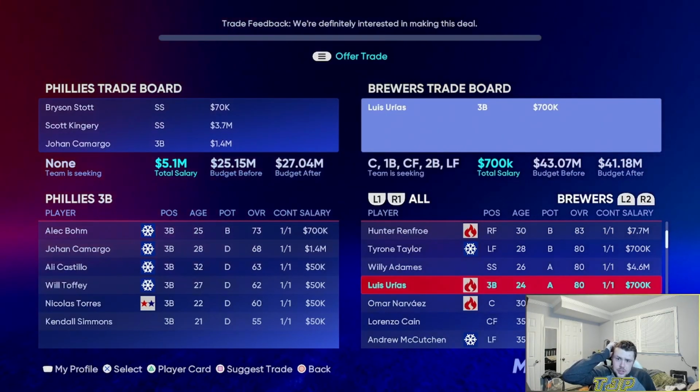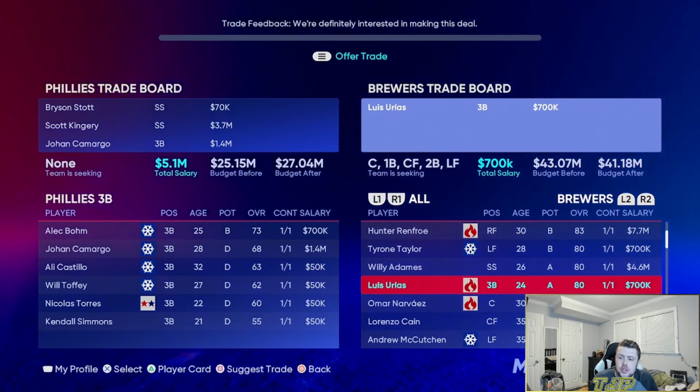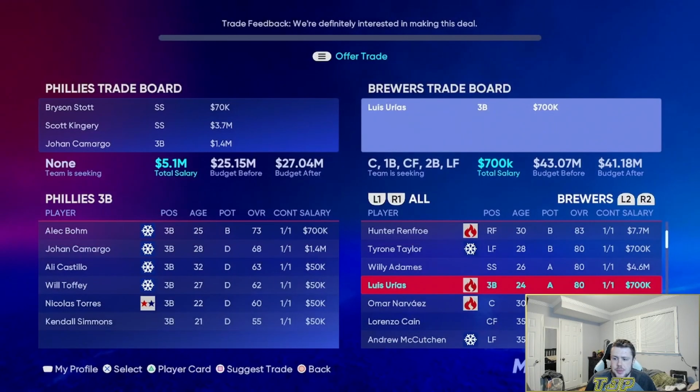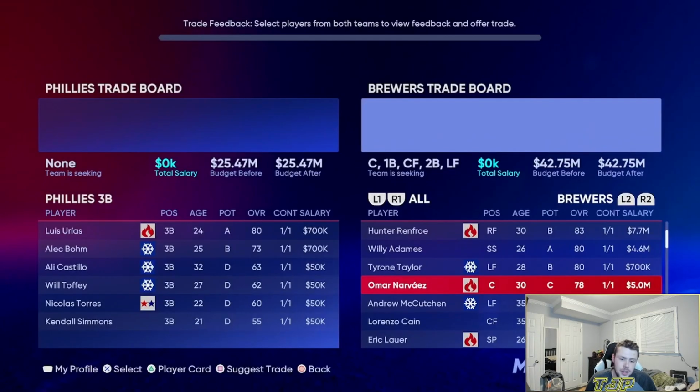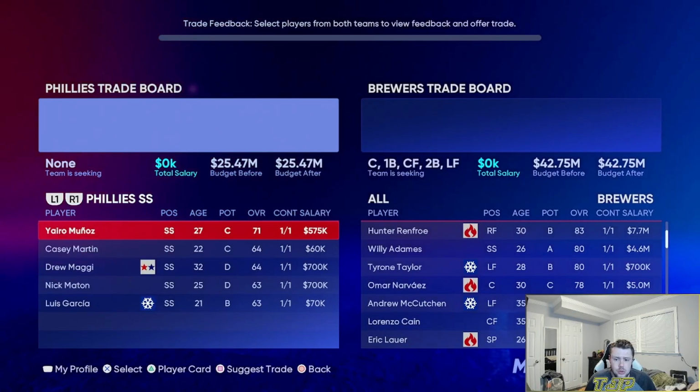All right, so I think I'm going to do this deal with the Brewers. We're going to trade away Bryson Stott, Scott Kingery, and Johan Camargo, and we're going to get back Luis Urias, who's a very young player, 24 years old, and he's having an amazing season. So we save a little bit of cap space here, or a little bit of our budget. So there we go. We got him. I know we still have Alec Bohm, but I might look to move him now to get a shortstop.